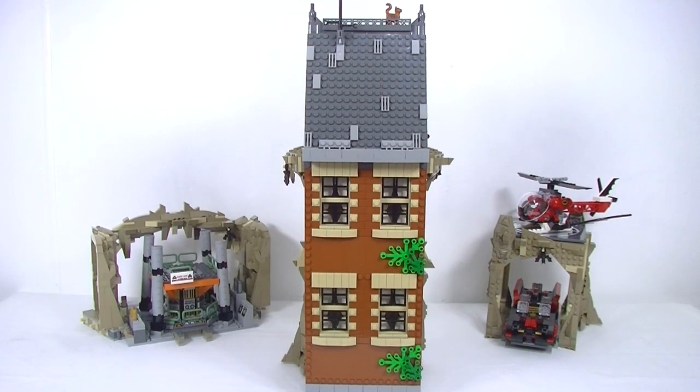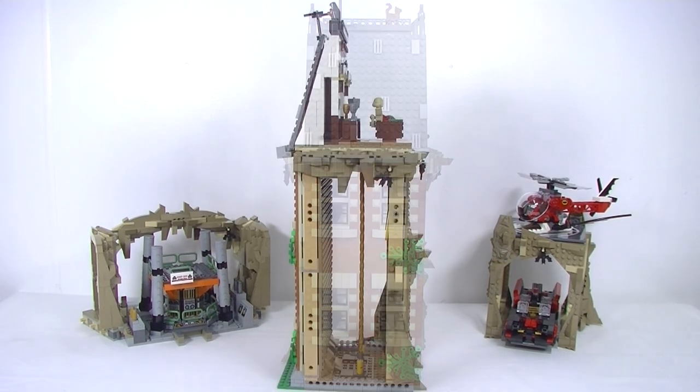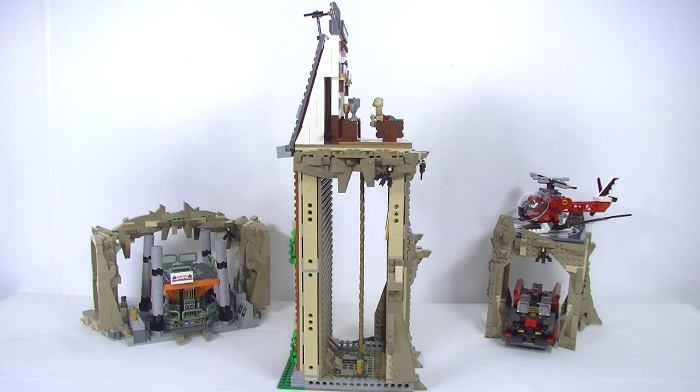So now we're going to give it a spin around, and this is where some of the flaws for the set start to appear. We really have some exposed Technic beams here, which don't look the best.